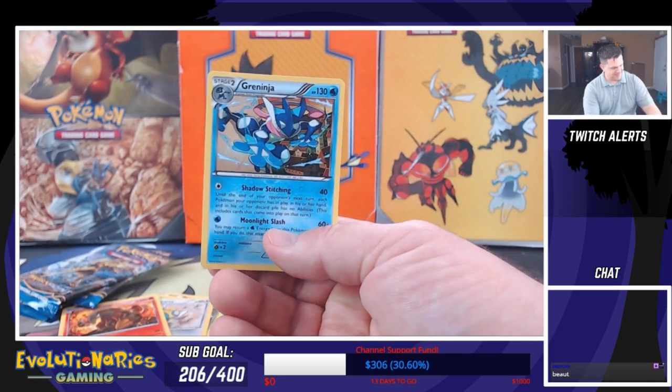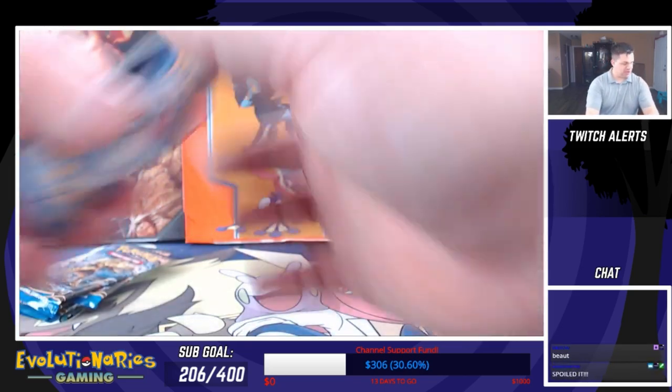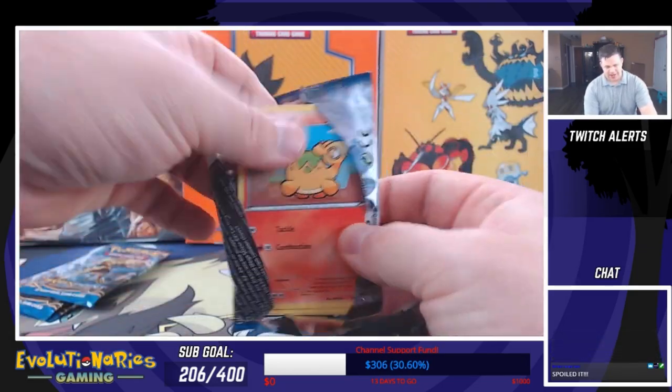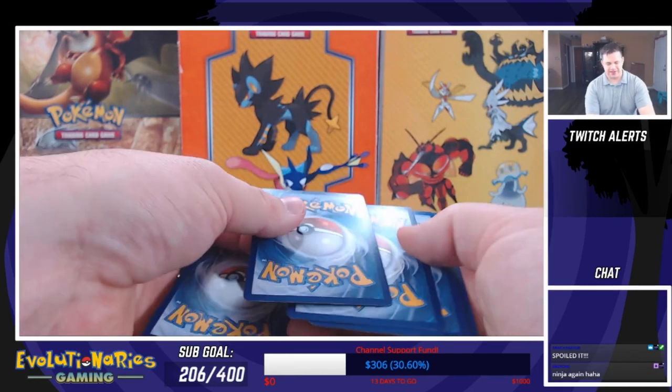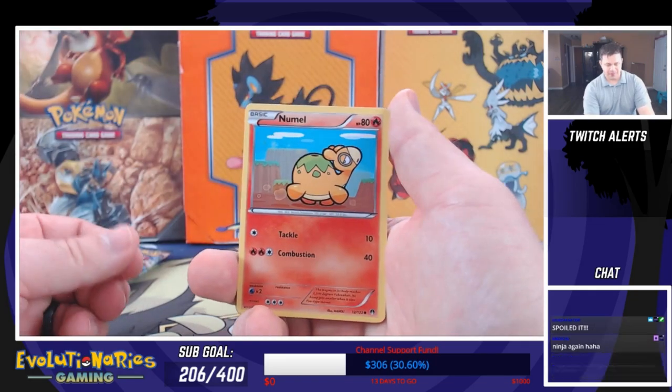Another Greninja. Greninja number 2. Can never have too much Greninja. Spoiled it. I know. It's such a habit to do that I just can't seem to break it. I didn't do it that time, though.